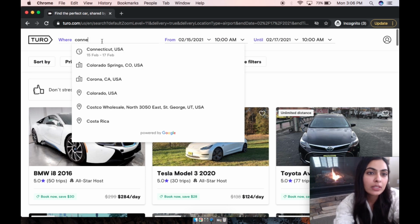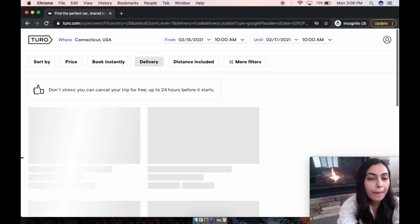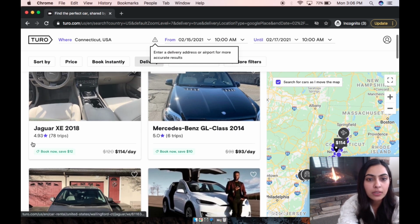So let me do one last market, which is Connecticut. I know that's another popular one. Let's see what's going on in Connecticut. As soon as this loads. Okay, so this one looks a little different. Jaguar XC 2018, 78 trips. That's pretty good. Mercedes-Benz GL 2014, 6 trips.